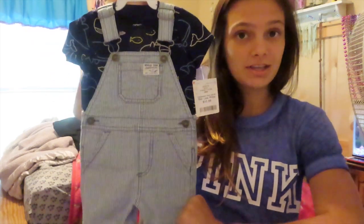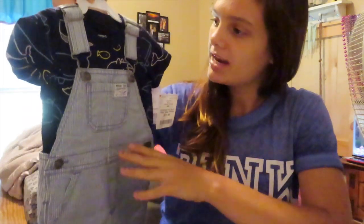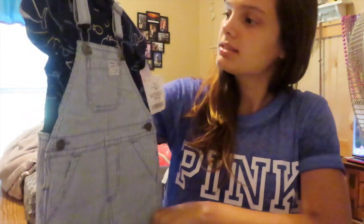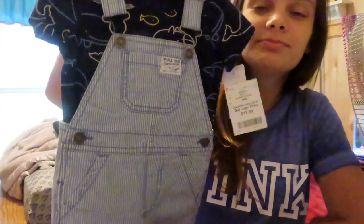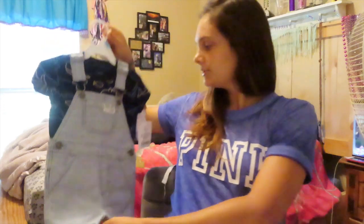Okay, so now we are getting into some of my favorite ones, like the cutest. So the first, we have these overalls with a onesie up underneath. It's navy blue and it has fish and whales and sharks on it. I just love it. Super cute. I'm probably gonna call all these next ones cute.